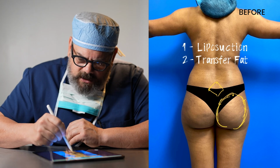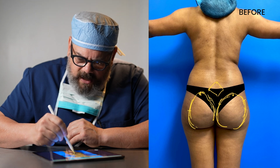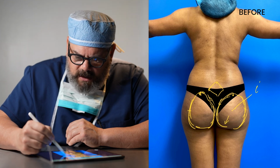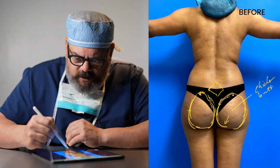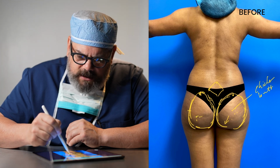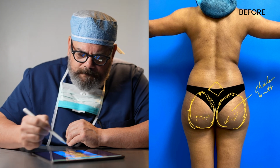In general, she has a really good shape to her butt already. She has some nice roundness here. She doesn't have any sign of chicken butt. This is where the chicken butt is, if we see it, but I don't see anything. There's no sign of chicken butt here. She's got some little hollowings, some little indentations rather, that we can fill in.